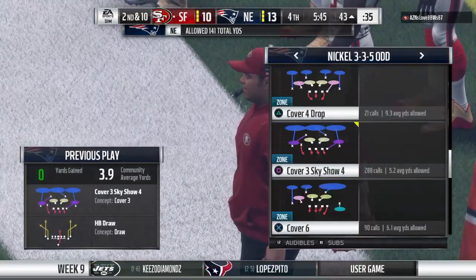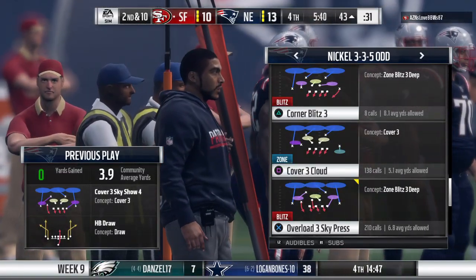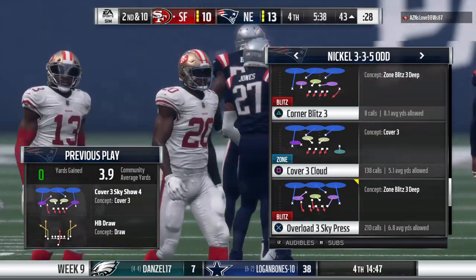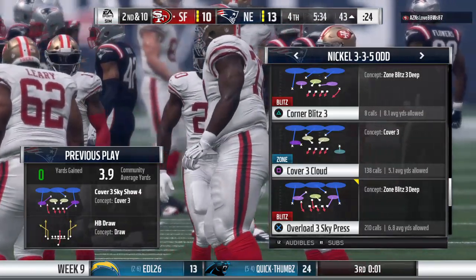Second down. Well, there was no blitz. That was just a draw play that, to be frank, didn't fool anybody. Did we hear the entire stadium screaming draw? Because it felt like everybody saw it, everybody was all over that play, and the defense won that battle.